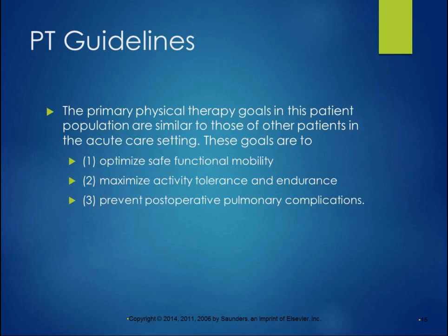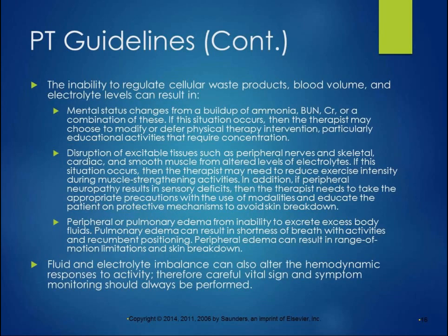The goals are to optimize safe functional mobility, to maximize activity tolerance and endurance, and to prevent postoperative and pulmonary complications. So that's what we're trying to do with our PT treatments.